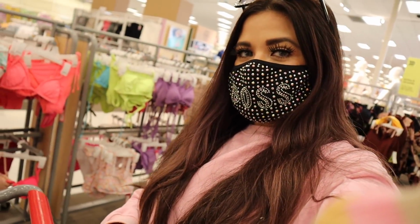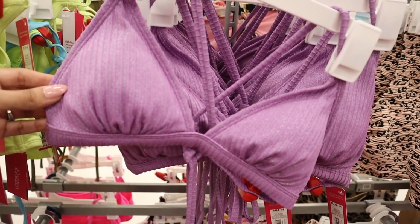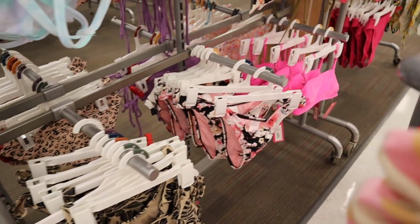So that purple one right behind me actually has glitter, you guys. It's really, really pretty. So if your favorite color is purple, then go ahead and pick it up. You won't regret it. But there's actually another pink bathing suit on the other side, you guys.